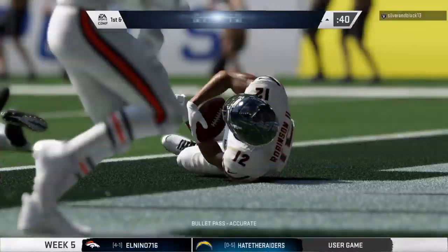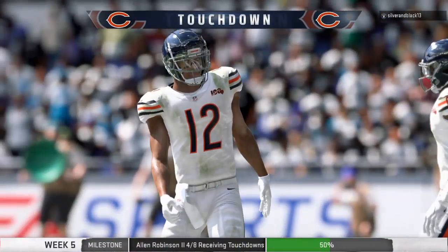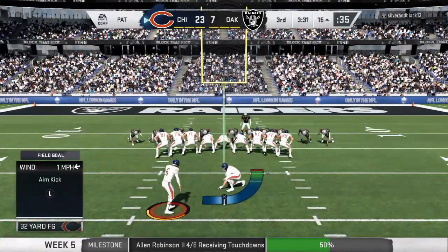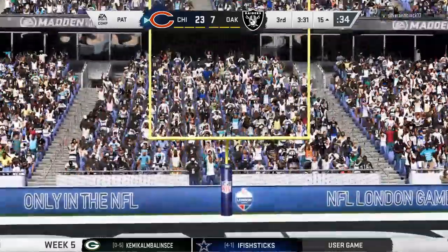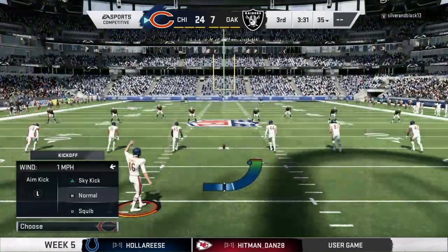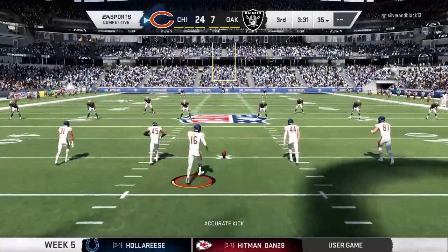And he's got his man. That's Robinson. Touchdown Bears. Allen Robinson. His 4th touchdown on the year. And the Bears will add on to their lead. The extra point up and good. And the decision to just kick the extra point winds up successful.